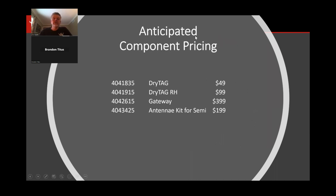Okay, now this says anticipated component pricing. DryTag and DryTag RH, they're already set. DryTag, this is the MSRP. People are going to need higher quantities of these. We obviously offer quantity breaks for this. But here's some new items. This is the part that's anticipated pricing. Gateways will be $399 each. And this kit for semis will be $199 each. And this is our anticipated pricing.